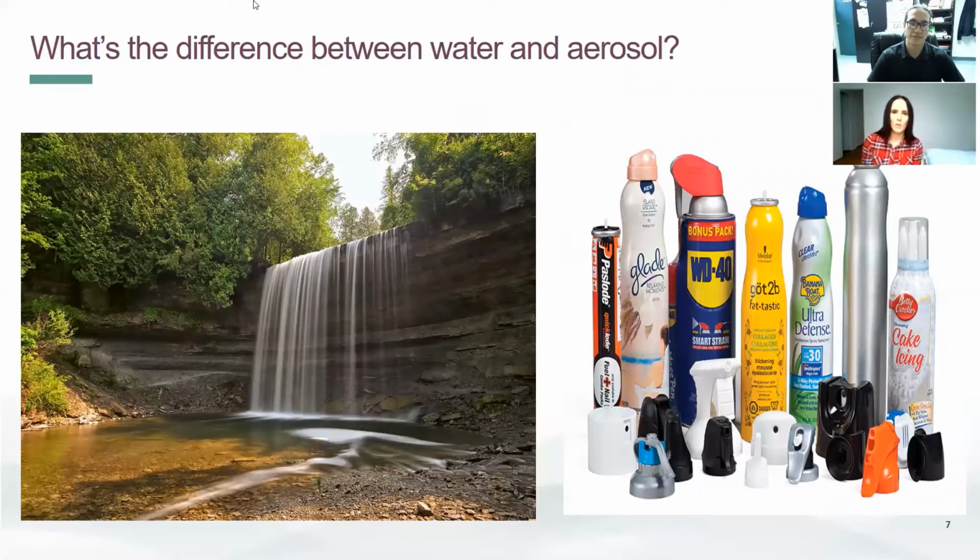So what's the difference between water and aerosol? Like I said, there's a misconception that vaping is just like a water vapor, but it's aerosol. The picture on the left is Bridal Veil Falls on Manitoulin Island, and I like to use the idea of water. If you can imagine putting your hand under that waterfall, in the water, we all know what water feels like. We know how it feels on our hands, and then it will roll off. But then imagine taking an aerosol can, so the WD-40, or a bottle of hairspray or sunblock. If you were to spray that onto your hand, it leaves a residue, it leaves a stickiness, and that's what aerosol does. And that's what's happening to our lungs when we vape.